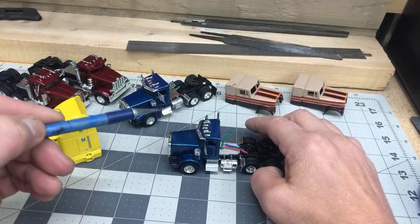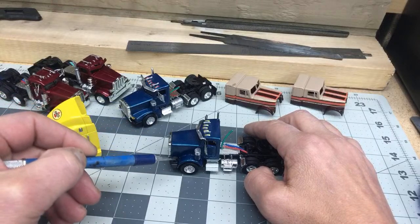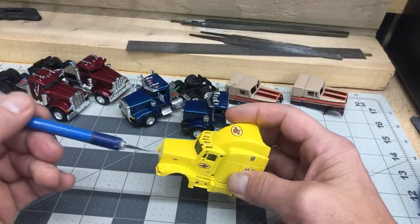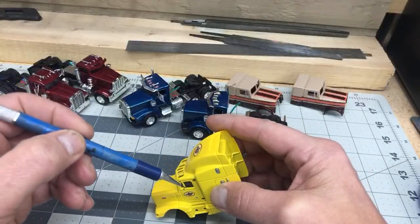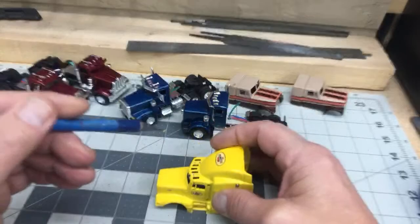And the big, oh, and then the bumper, the big difference from 1.0 to 2.0 is these fenders and this bumper. All right, what did I do? So I went ahead and I cut this fender clean off. I cut this off. So I cut that off, and let me see here.